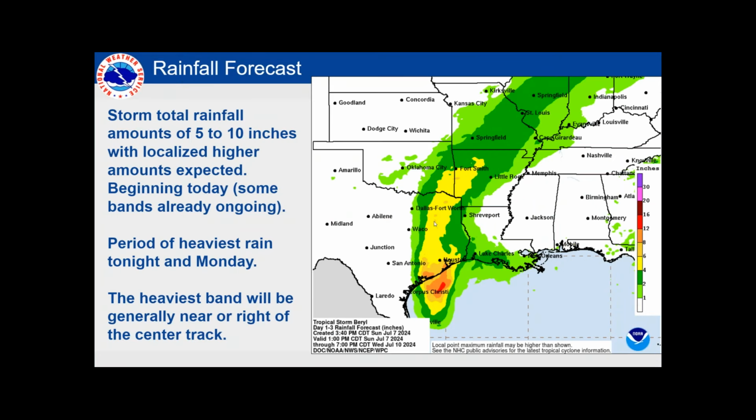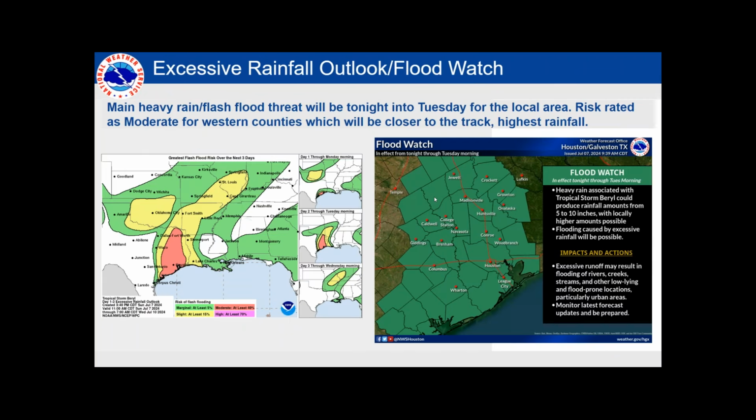Rainfall forecast, not a lot has changed. The heaviest rain is going to be along the coast. We could see some areas, especially the immediate coast, of 8 to 12 inches, further inland 6 to 8, and then further inland from that, more like 4 to 6. Fortunately, Beryl will continue to move, and things really do improve on Monday evening across the area.